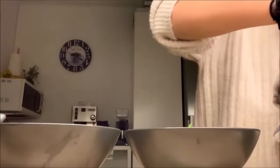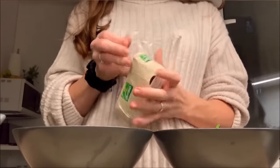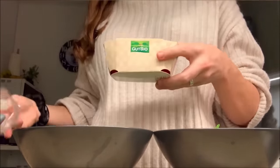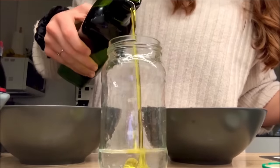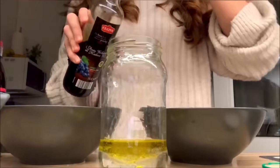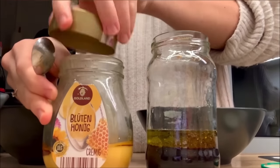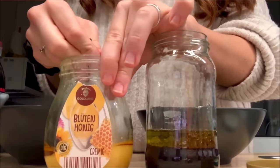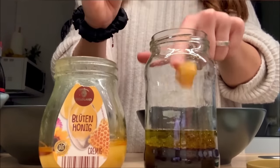Easiest way for me. And then I pour the water out of the noodles because they were done. And I just add some cherry tomatoes. And for the dressing, I don't really do anything fancy. I just added water, a good quality olive oil, some balsamic vinegar, and a little bit of honey. This was feisty honey, honestly. It was clingy.